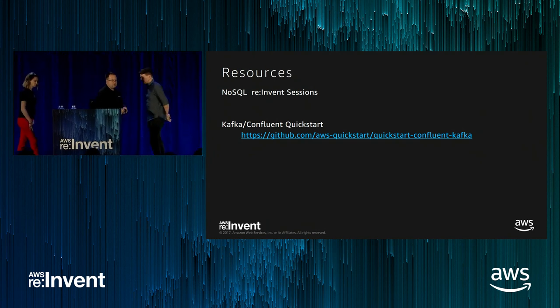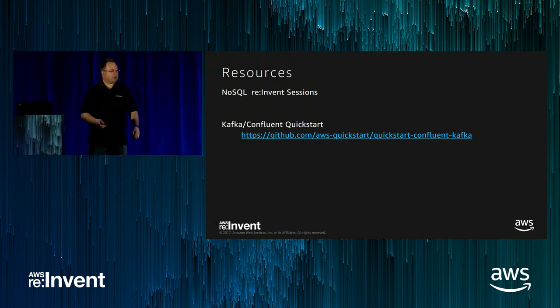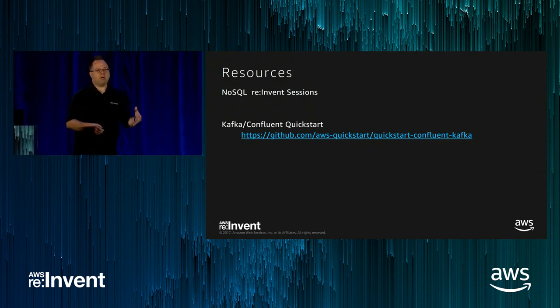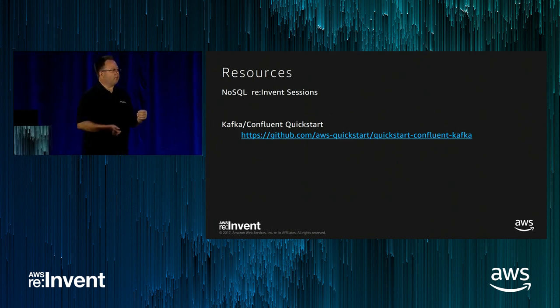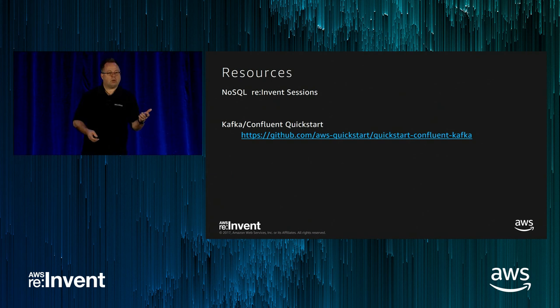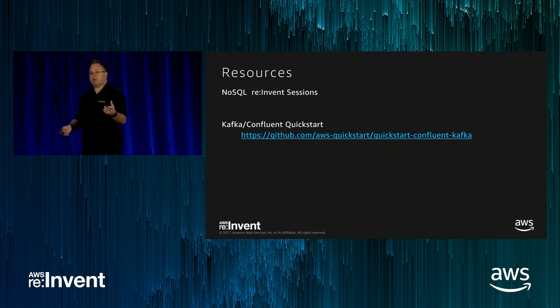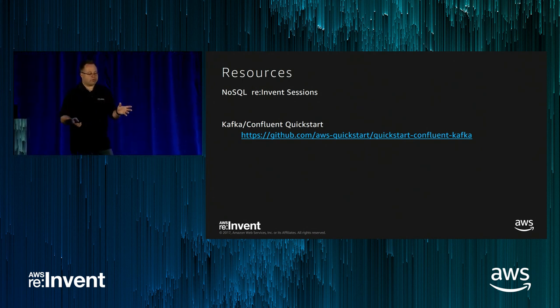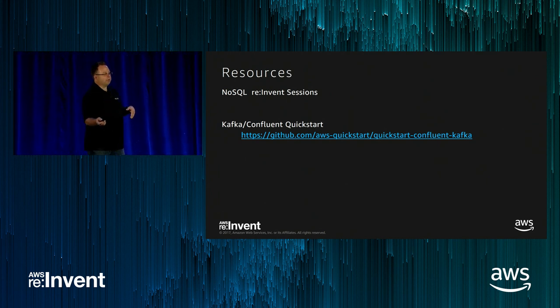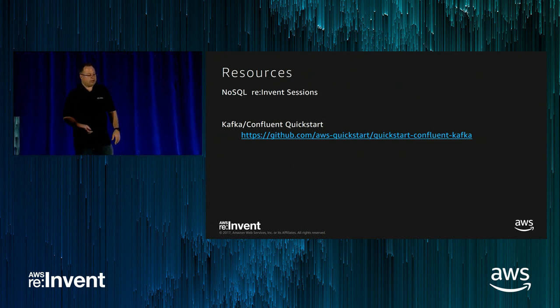Okay, so a few things you can dive more into. I mentioned earlier there are a number of sessions that were available for NoSQL in particular. There's a whole bunch of EBS sessions and storage sessions this week. If you really want to dive more into different aspects of the storage components and our services, by all means, you can explore some of those. Also, we have a Kafka Confluent Quick Start. So if you want to spin up a Kafka cluster, you go to the Quick Start and click a few buttons and select a few things, and it builds a VPC for you and deploys everything for you. You can try this out yourself if you want to deploy your own cluster with Confluent and Kafka.